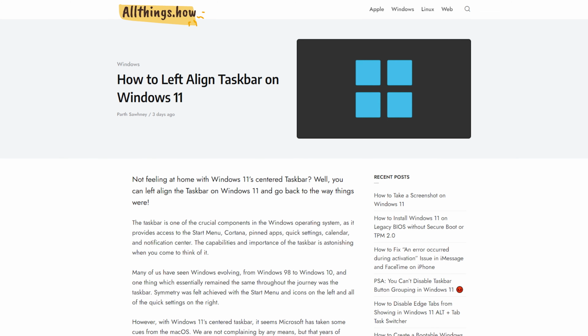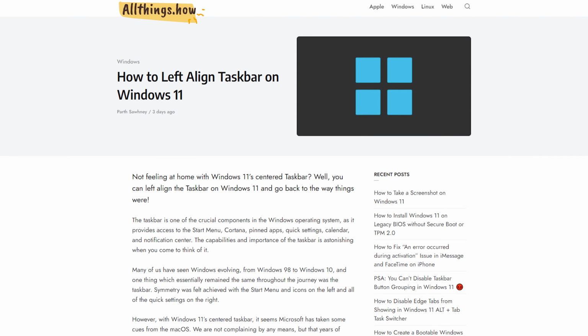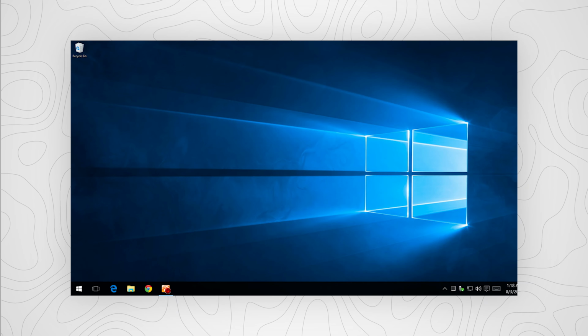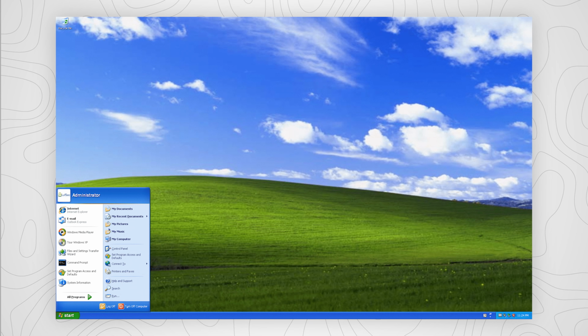I have heard online that you can actually change it back to left aligned. And so if you're used to that, because that's always how Windows has been, it's always had a left aligned taskbar, you can change it back. I know it would be probably a lot to get used to after using Windows for years and years.